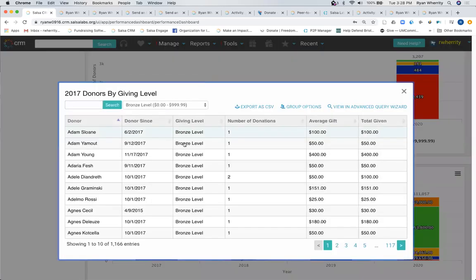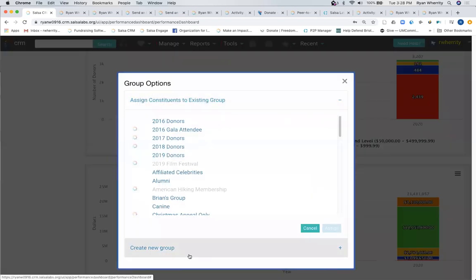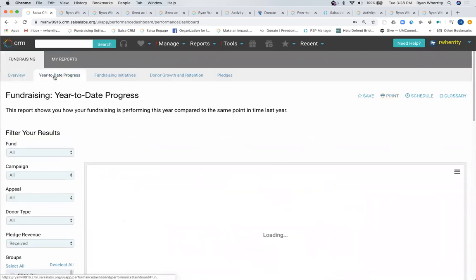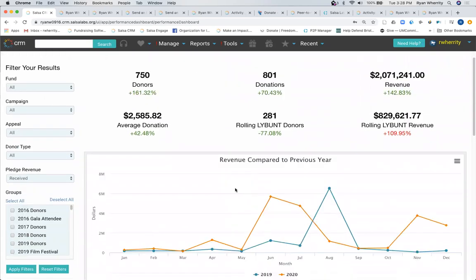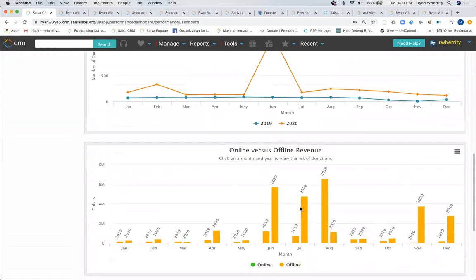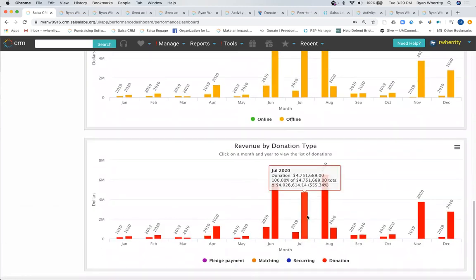But again, you could click in and see who these folks are, how long they've been a donor with us. If you want to, add them to a group or create a new group from here, you can edit all this information. And then as you click through these tabs, it starts to get much more detailed. Specifically, year-to-date progress, say our key performance indicators this year versus last year, revenue compared to the previous year, as well as numbers of donors, breakdown of things like online versus offline revenue, and then revenue by donation types, so how many are one-time, recurring gifts, matching or pledge payments.